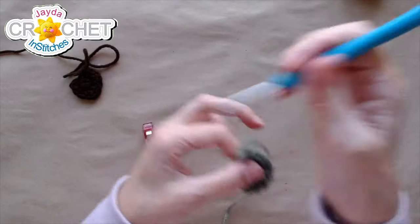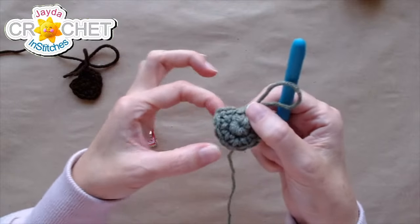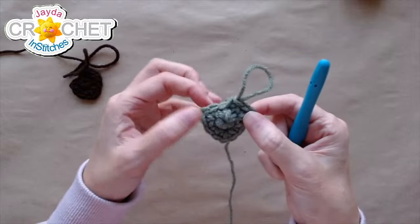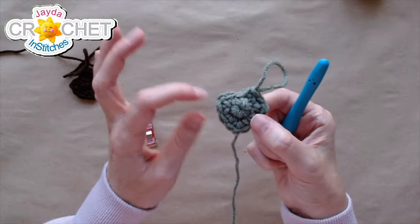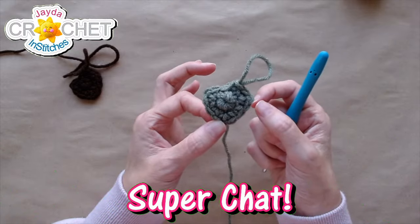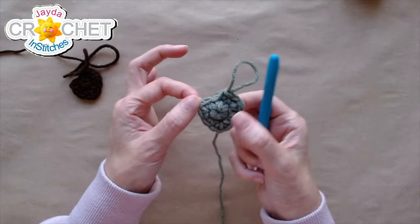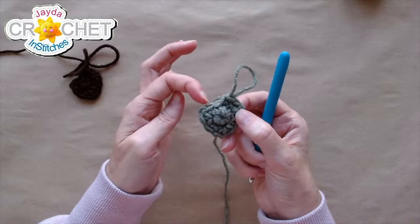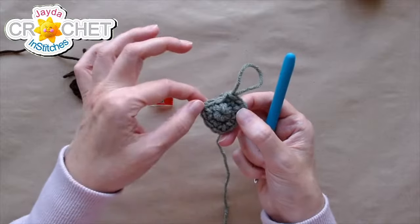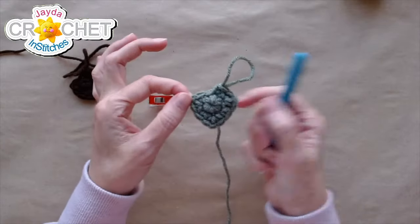So if I pull that up, there is my first single crochet, chain 1, single crochet. And I'm looking for those little chain 1s. Now, you might find it helpful to mark those little corners, those little tiny chain 1s, with a stitch marker or a safety pin or something really small, just so you can keep track of where they are. I'm going to mark the first stitch of my row with a stitch marker as I go, and I'm going to pull out those little points every single time I finish a row, just so I can keep track of them.